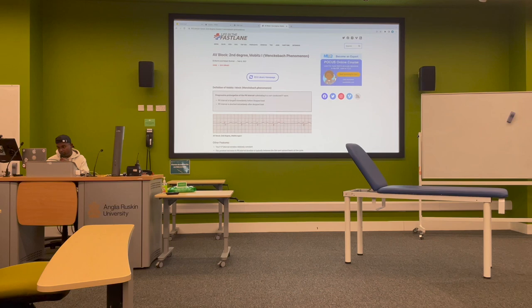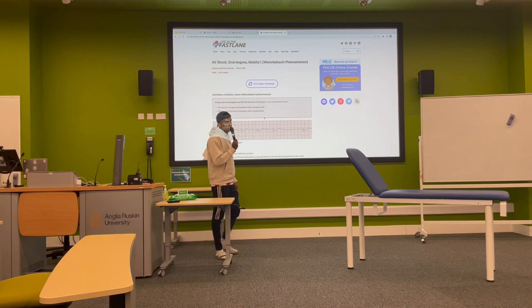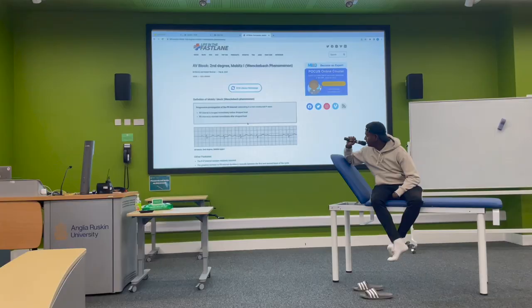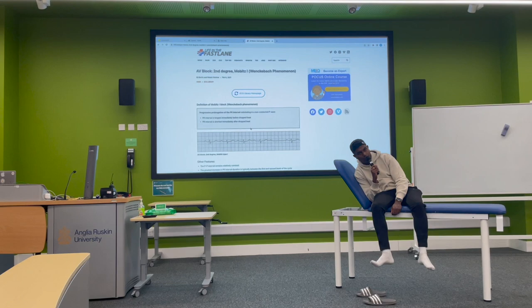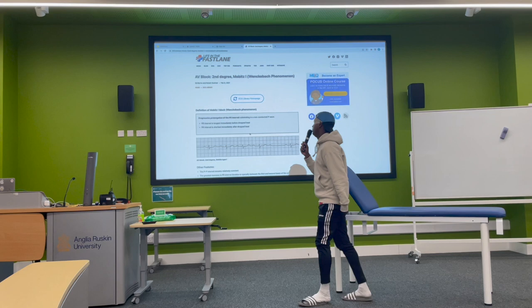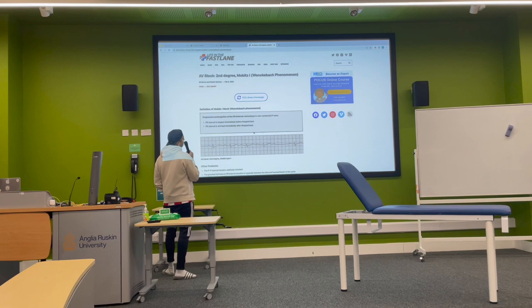Do you remember the mnemonic I gave you for the first degree heart block? Yeah, if the R wave is far from P, then it's first degree. Right. There's another part to the rhyme. Longer, longer, longer, drop, then you have a Wenckebach. Wenckebach phenomenon, Mobitz 1. Progressive prolongation of the PR interval culminating in a non-conducted P wave.